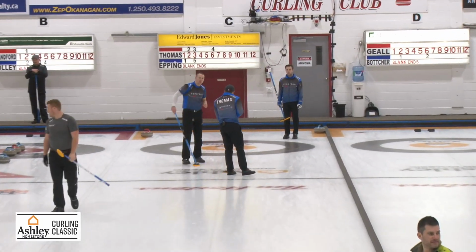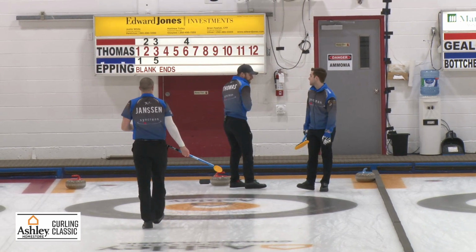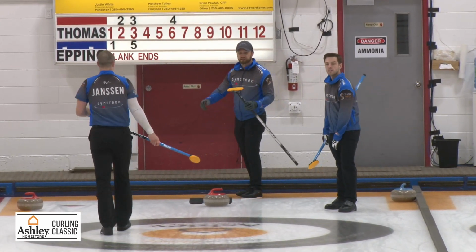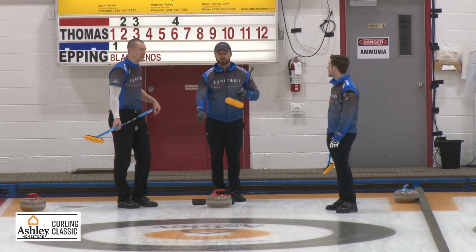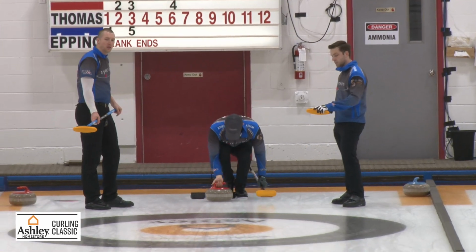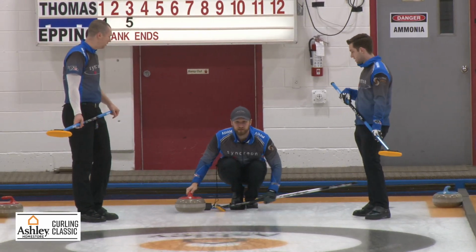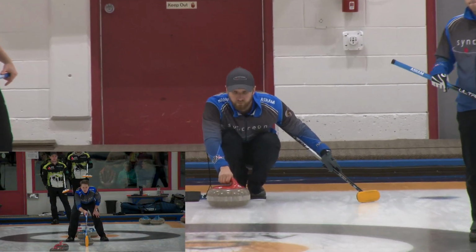We go for the dead nose. Yeah, he could make it a little less scary for himself, and then John would have to make a good shot to try to remove that red. I would agree. The guard just being up three wouldn't be a good call.